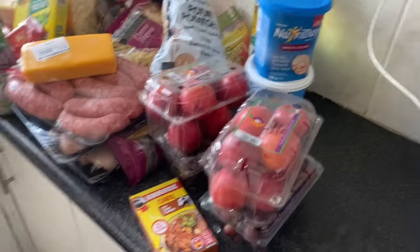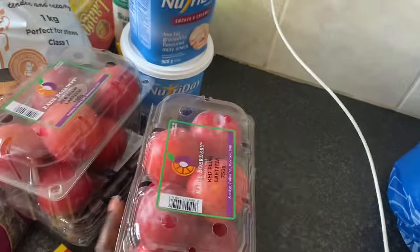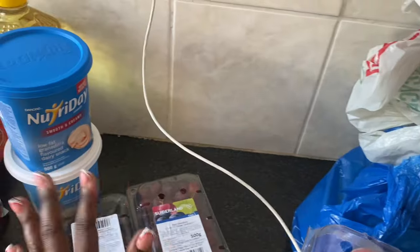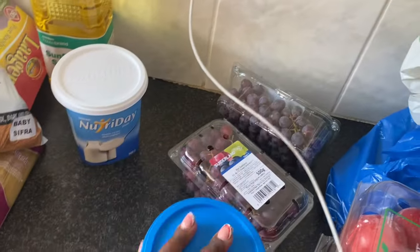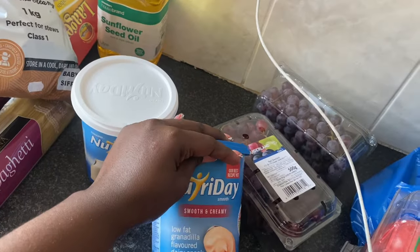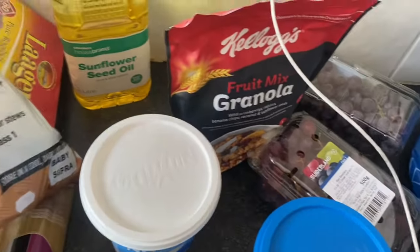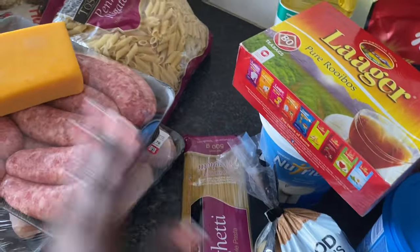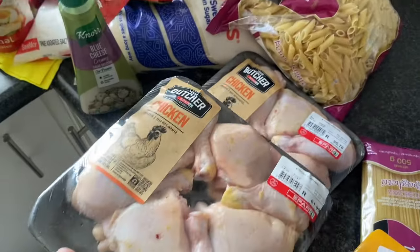Okay, so this is all the groceries that we got. Okay, we got plums and two pallets of grapes. Then we got yogurt. Double cream plain yogurt, as well as low fat granadilla yogurt. We got muesli, we got cooking oil, we got rooibos tea, baked potatoes, Knorr cubes, spaghetti, we got cheese, we got pork sausages, oopsie, we got 2 trays of chicken.